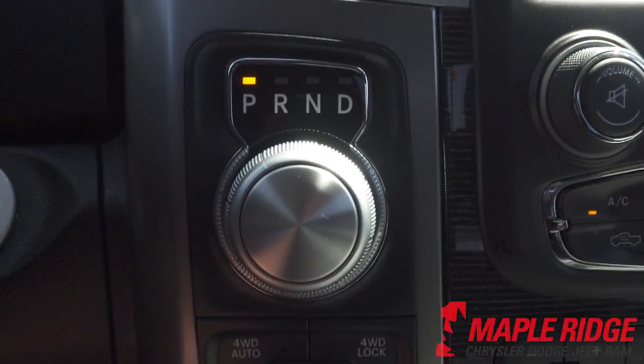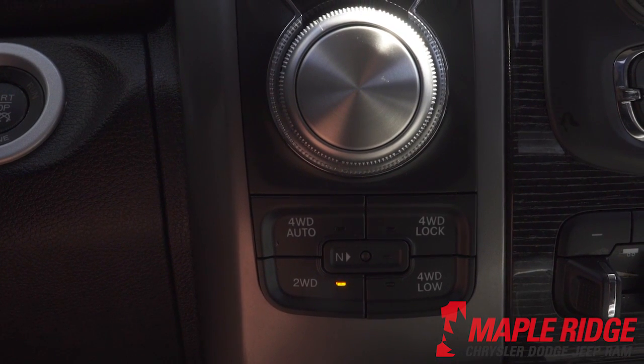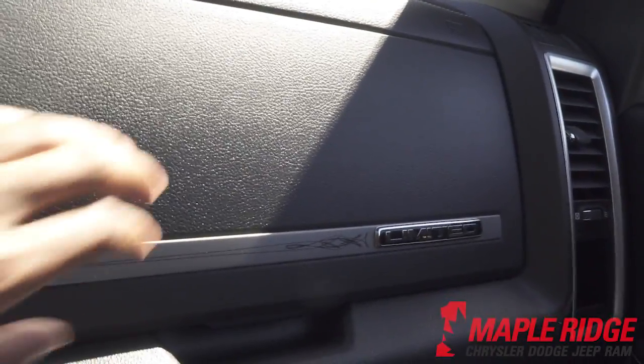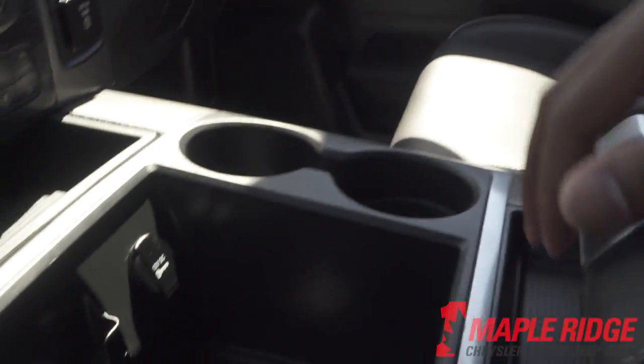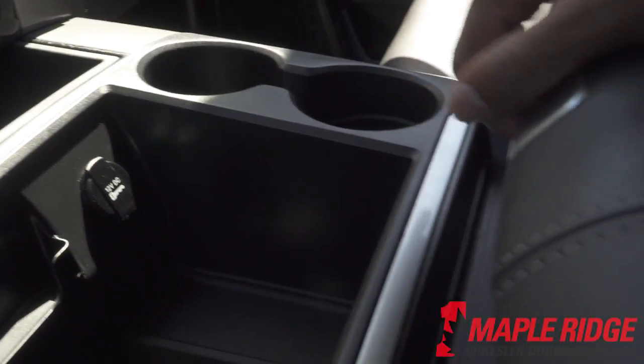We have here our E-shifter dial, as well as our 4x4 all-wheel drive and two-wheel drive settings. We also have here a glove compartment up top, as well as below. Coming to the center, we have a lot of storage. There are more cup holders, as well as a DC plug.